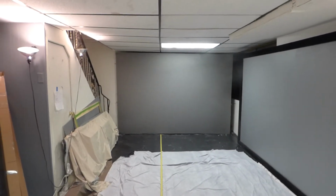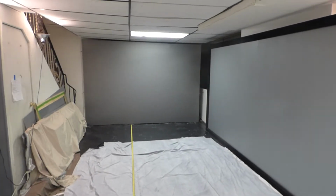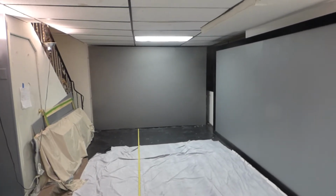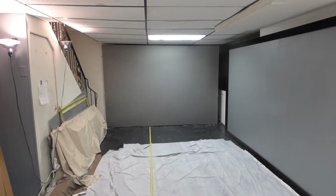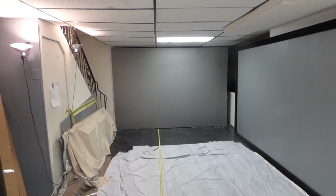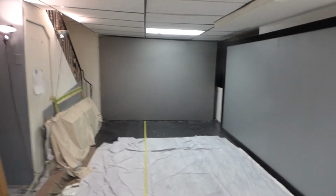As a matter of fact, Monday I begin work on my giant screen upstairs. Sorry if it took me so long. I have a lot to do. I'm a very busy man, but I'm going to be finishing that off. It'll be done by this Friday. So that's the 190-inch upstairs. Oh my goodness, that screen's going to be gigantic. But anyway, let's move on. I'm so excited about that screen.